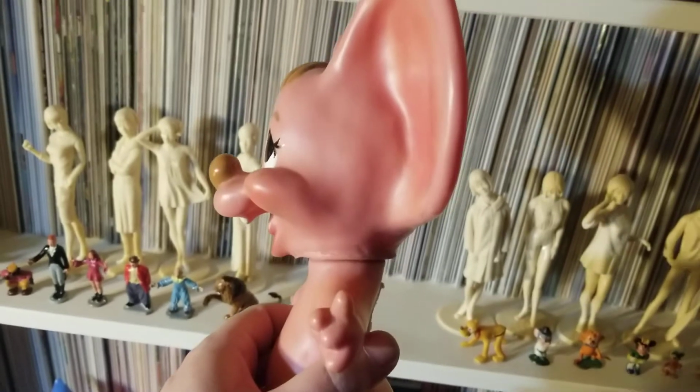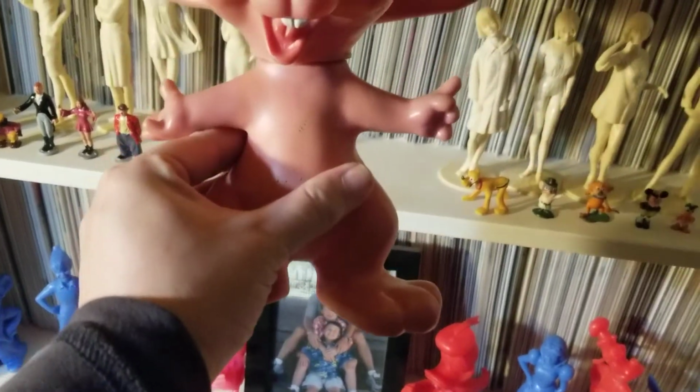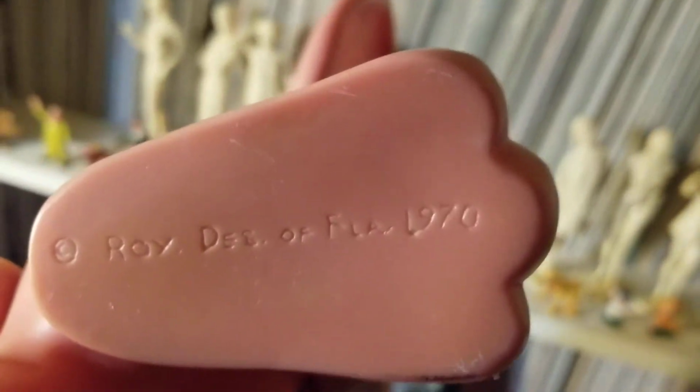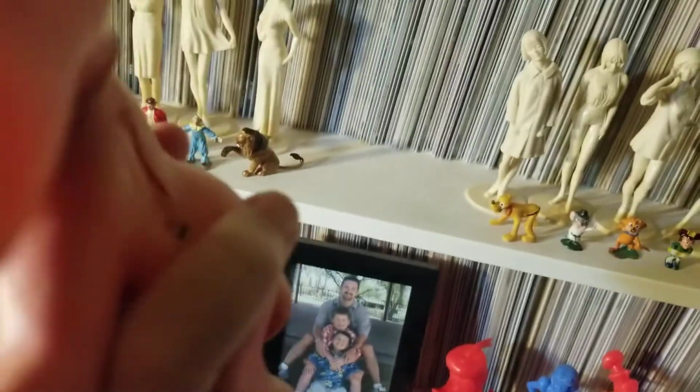Look at the profile on this guy. So this guy's good size. I don't know what he stands. I mean, he's about 10 inches tall, I think. Maybe 10 inches wide, too, with these ears. So he was a bank. There we go. Roy Des of Florida, 1970. It's kind of heavy, kind of thick.